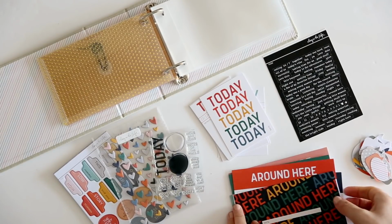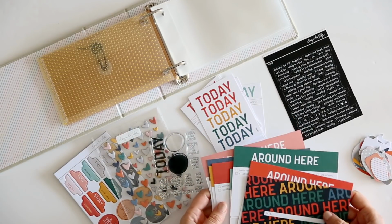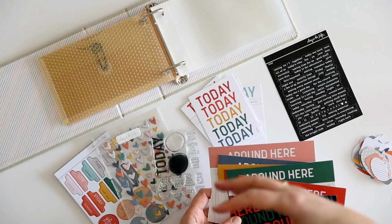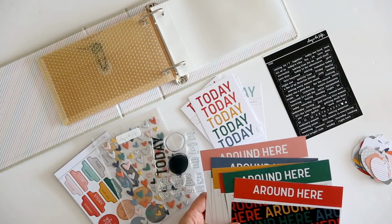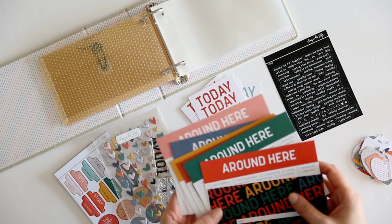So let's talk about the cards first, because those give you a sense of the direction that I'm heading with the storytelling. With the Day in the Life kits, what I've tried to do for the last couple of years is have each of the different days have a different story lens that we are looking through. Like we've done gratitude, we've done hours of the day.